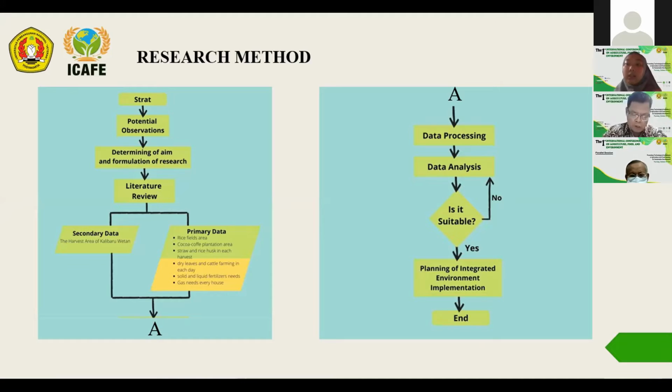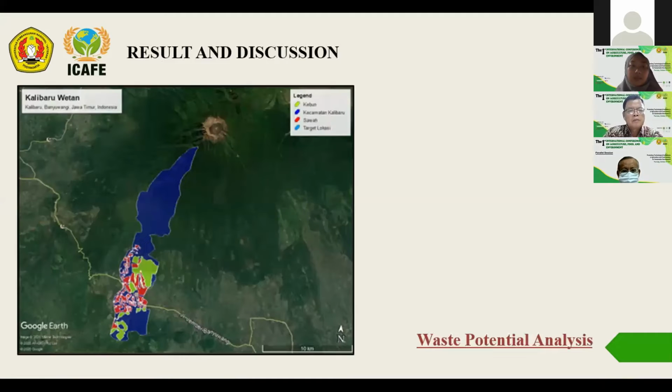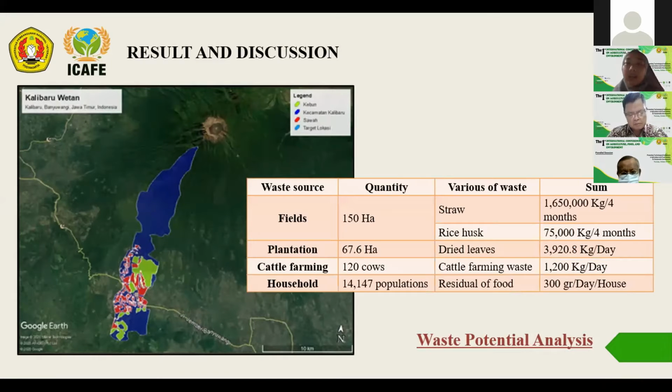And then for the data analysis, used in selecting activities that can support the concept of integrated environment, is environmental consideration and technical consideration. And then the environment analysis includes the contribution and the level of implementation. When there is a method that is not suitable for processing, the analysis can determine that the method needs to be repeated. And then the last step is planning the integrated environment implementation. Okay, the mapping activities are conducted for the rice field location, plantation area, and the targeted location for the processing facilities. Next, please. Okay, this is the table that we got from observation. There are 3 sources of waste: from the rice field, the plantation, which is cocoa and coffee, and from the household.